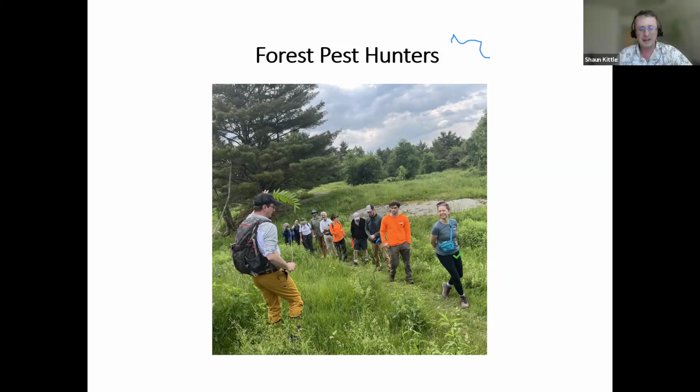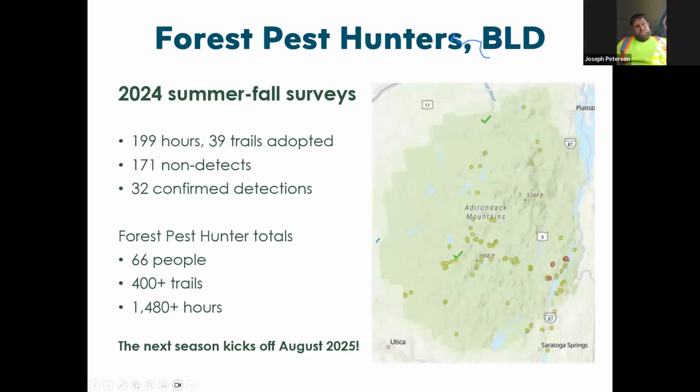We have a trail adoption map. They can pick a trail off of that, or they could pick their own trail. They go and monitor it for beech leaf disease, and they tell us if they do or do not see it. Beech leaf disease and hemlock woolly adelgid are both fairly new to the area, so it's really important that we understand more about them, where they are, how they're moving. That's me actually doing a training, I guess about a month ago. It was more of a general invasive species training, which we do as well, and that happened down in Wadhams.